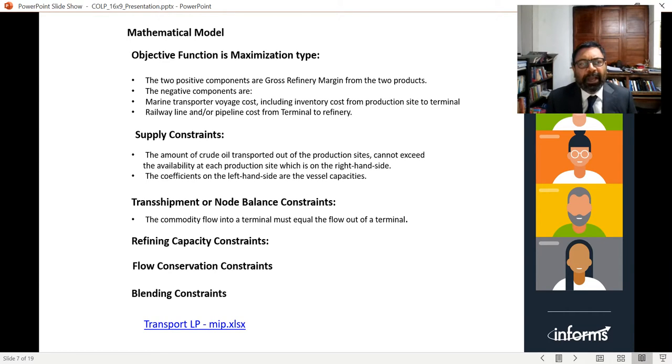Next, I'll tell you about the mathematical model. We had an objective function which was a maximization type, maximizing gross refinery margin, and we subtracted the costs, which were the transportation costs, the inventory costs, and the pipeline costs. The constraints were supply constraints, the transshipment or node balance constraints, which are there in the network, and refining capacity constraints, because we have a capacity for sour crude refining and total refining capacity.